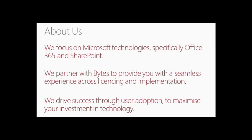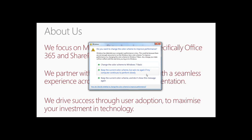The main focus of our business is to drive success through user adoption. In practice, we understand that people choose a technology for a reason, but when it comes to deploying a solution, it's not about the technology. In fact, 80% of the success of a project is all to do with how your users adopt it and what the take-up is. So that's what we focus on when it comes to rolling out projects.